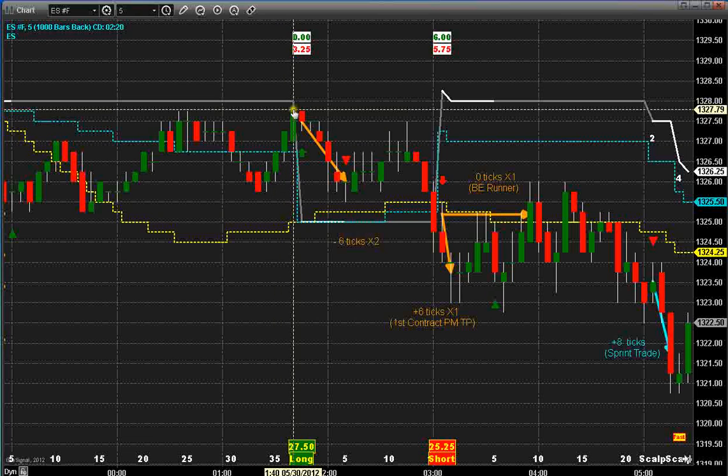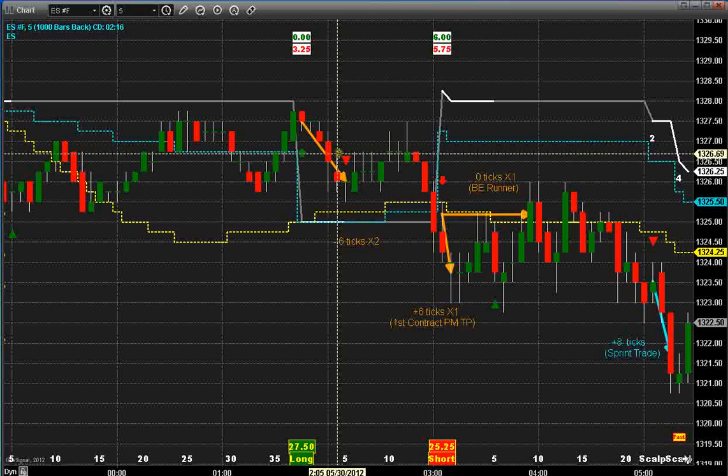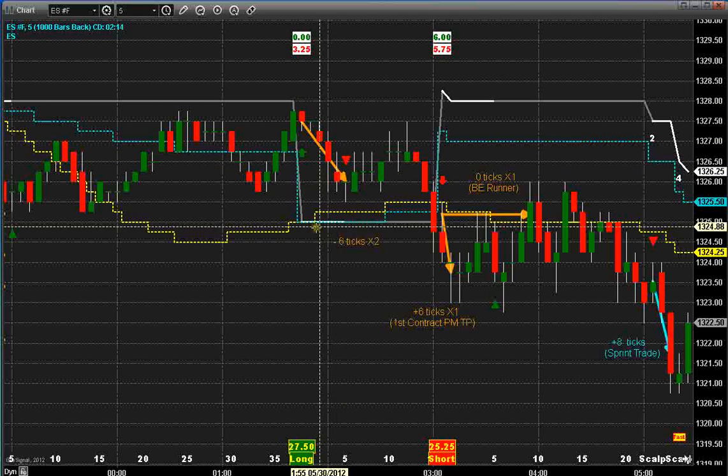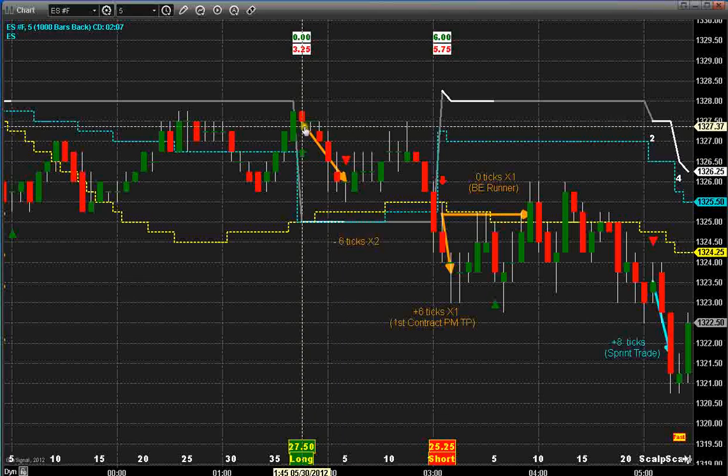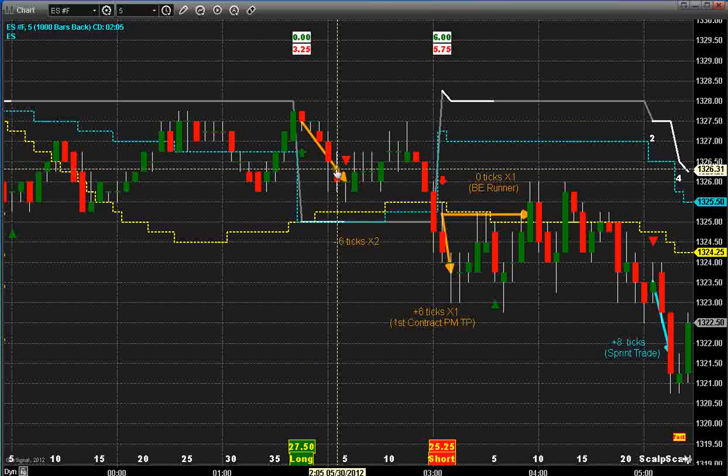First trade here, short, was at 1:40 in the morning. A short trade was taken. The rules dictate to exit when a flat line occurs in the first 5 bars of entry and when a cautionary triangle appears. Therefore, this trade took a 6-tick loss on 2 contracts.